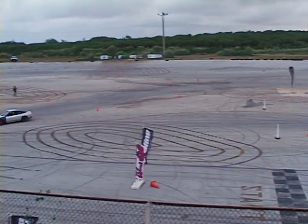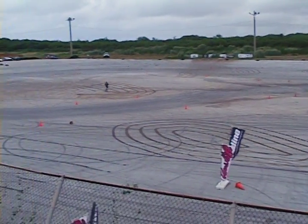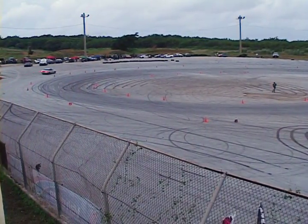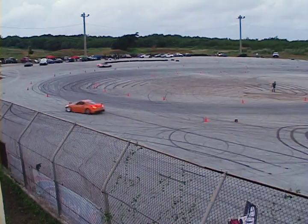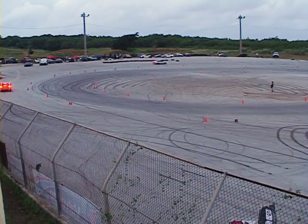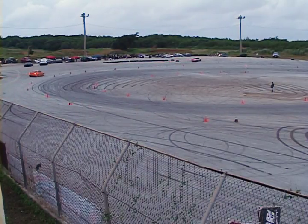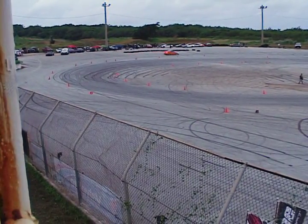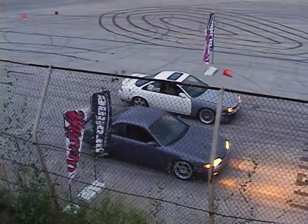Nicely done. So it looks like Curtis will advance. So Andy and Jake, you guys are up next in the round of 8. Jamie and Matt are the next matchup. And then Dan and Abner. So guys, make your way to the start line, please. We're losing daylight. Jake is leading the first one.